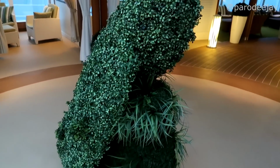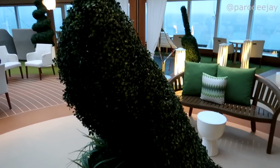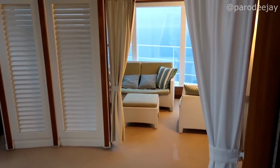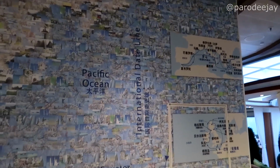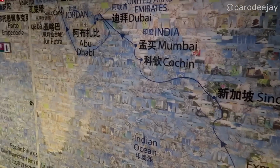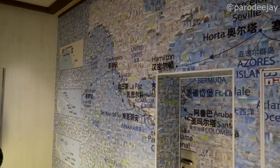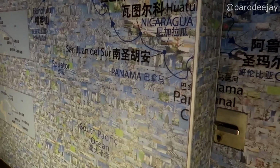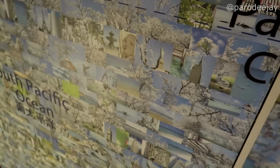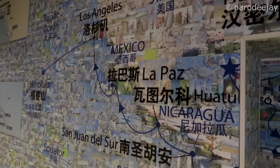Alright. Trying to decipher this one. Peacock. Okay. I did not even see that at first. Okay, there's a lot of these little cabanas. Oh, here's a map of our next cruise. Okay, yep, there's the route. You go around here, up here. Yep, keep going. Nice. This whole thing is made up of maybe photos, presumably travel photos.